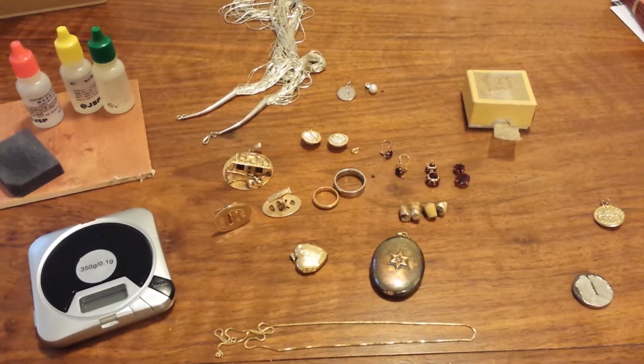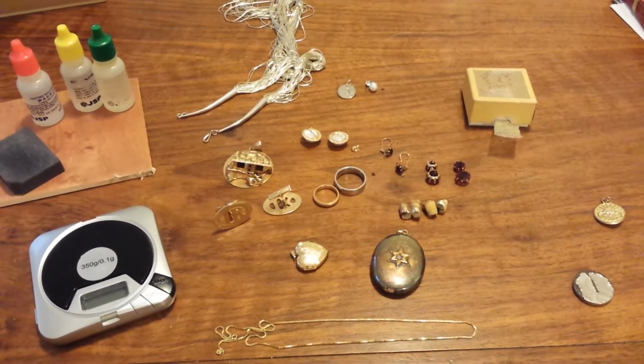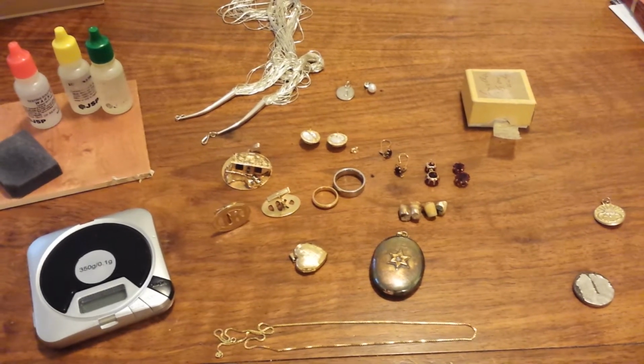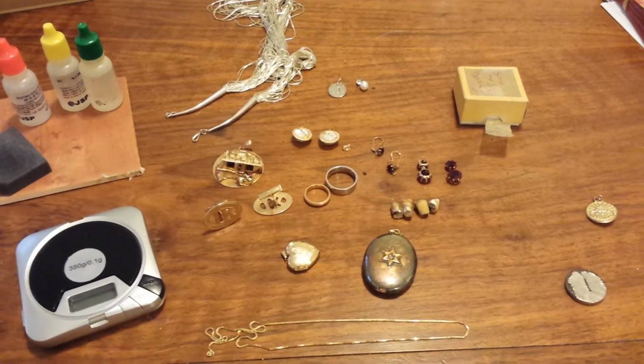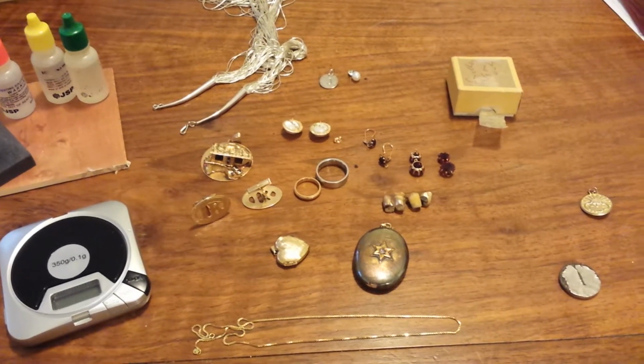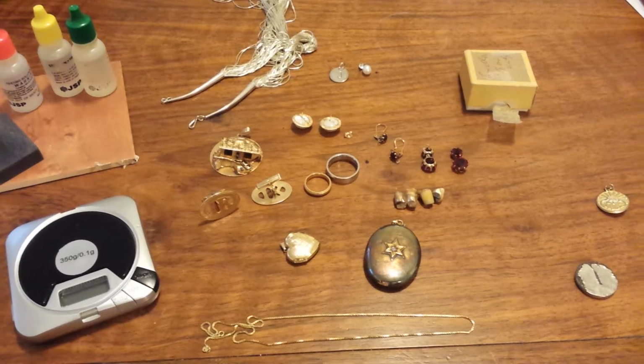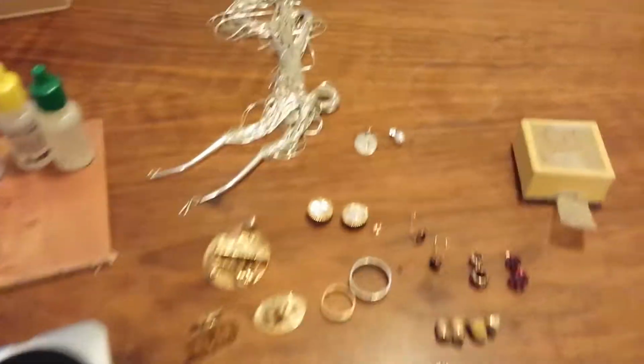I actually bought this from a repeat customer. You can click on that link over there and see exactly what I bought in the past, but it's a great customer. She always brings me awesome stuff, and I'm bringing most of this stuff to scrap, but some of it I'm going to be selling not as scrap. So let's start with the silver.